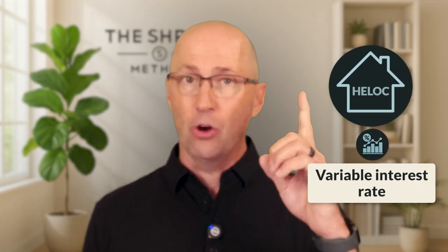And here's the thing to remember. Most HELOCs come with a variable interest rate. That means your rate and your monthly payment can go up or down depending on what the Federal Reserve does. So if it's 8% today, it could be 10% next year, or 6% if things cool off. That's why you've got to treat your HELOC like a tool, not a toy. Timing matters, strategy matters, and if you don't know how to use it right, that flexible payment can suddenly become a financial punch in the gut.